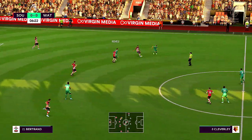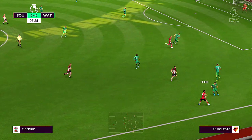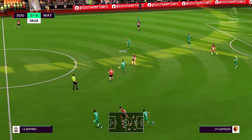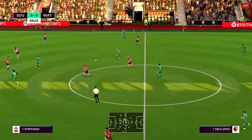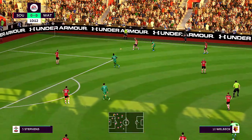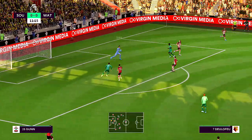Good interception there. They can spread the play now. Cedric. Ings. Players up in support if he needs them. That's a turnover of possession here. Cleverley. That's great defending there, stopping that attack. Well, that's not so much an intercept. Deulofeu! Good save by the keeper.